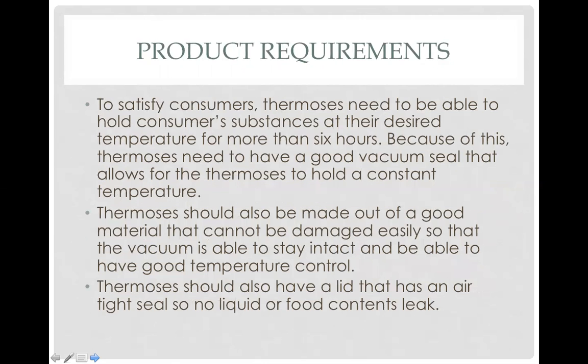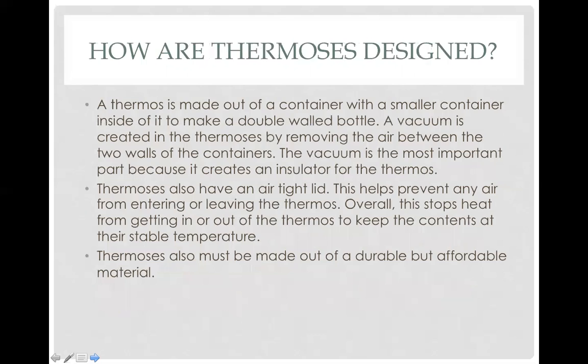The product requirements. To satisfy consumers, thermoses need to be able to hold consumer substances at their desired temperature for more than 6 hours. Because of this, thermoses need to have a good vacuum seal that allows the thermos to hold a constant temperature. Thermoses should also be made out of a good material that cannot be damaged easily so that the vacuum is able to stay intact and provide good temperature control. Thermoses should also have a lid that has an airtight seal so no liquid or food contents leak.